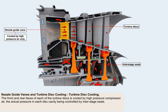This diagram shows how the front and rear faces of each of the turbine discs is cooled by high-pressure compressor air, the actual pressure in each disc cavity being controlled by interstage seals. More on interstage seals momentarily.